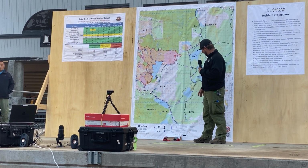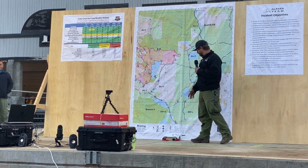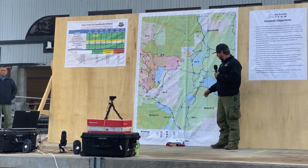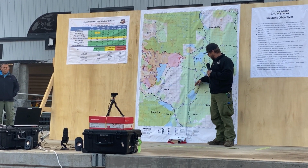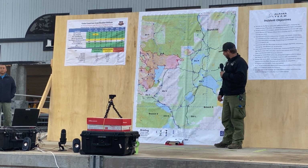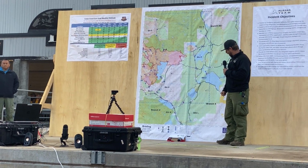Progressing to the east and then coming up north on the Lava Odell Road, we have a mix of equipment working in there, feller bunchers, crews, and prep work working north to south along that corridor, spaced out appropriately, improving the road systems that go through there and tying some of those natural barriers together.